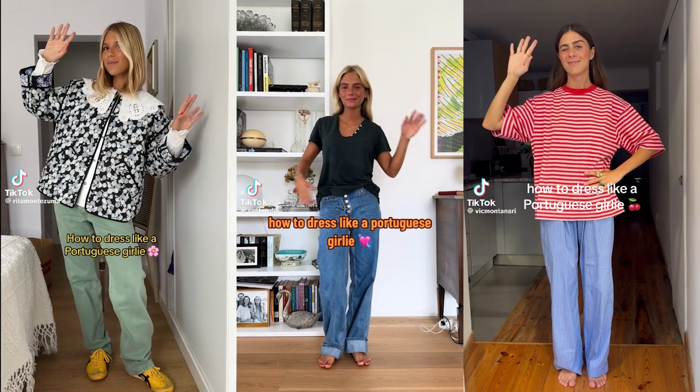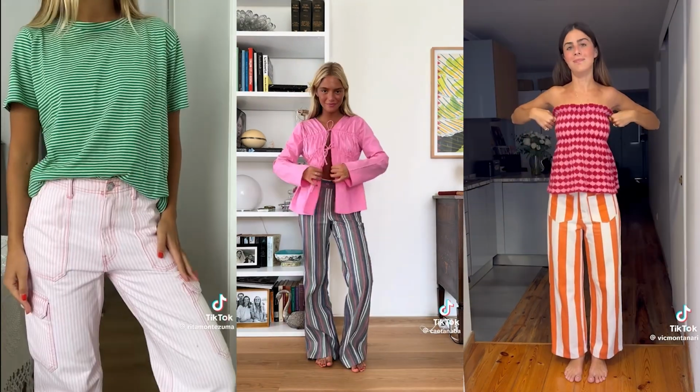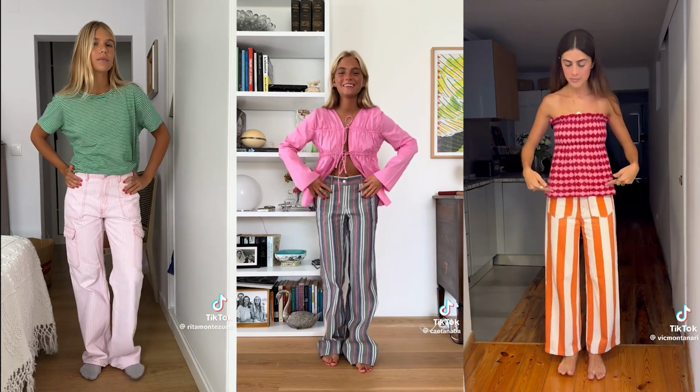So today I want to show you how Spanish and Portuguese girls dress when it's hot outside, how they stay stylish and comfortable at the same time. Let's get into it. Here's a little cheat sheet for putting together a Portuguese style look. Grab some loud, playful pants, think bright colors or a fun, weird print, then toss on a top that definitely doesn't match, like on purpose.